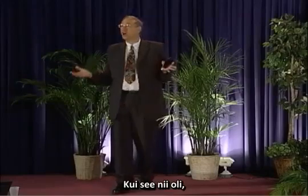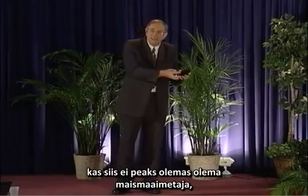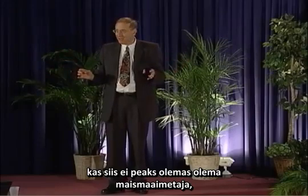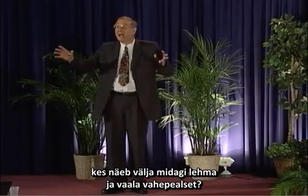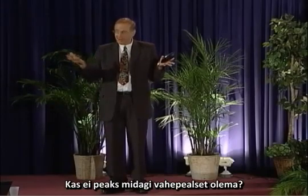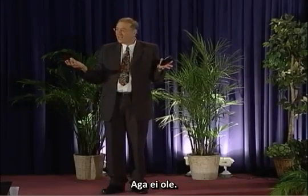Well, if this is so, shouldn't there be something in between a land mammal that looks like a cow, a eutherian land mammal, and something that looks like a whale? Shouldn't there be something in between? Yes or no? There's nothing.